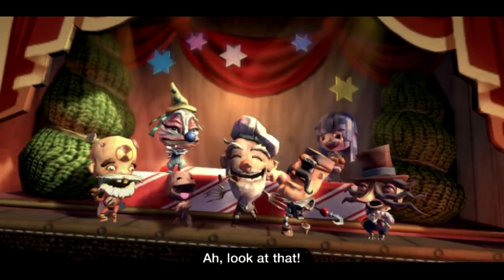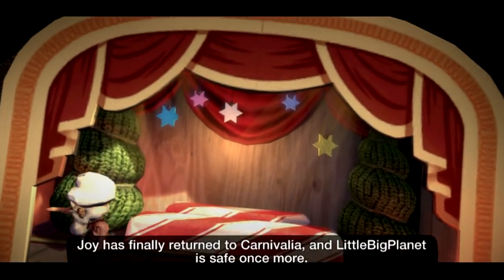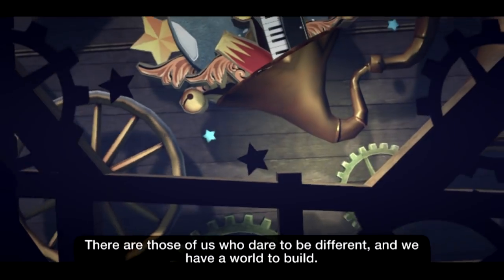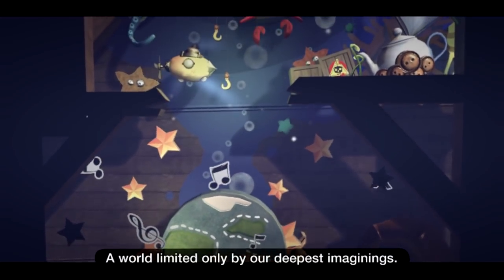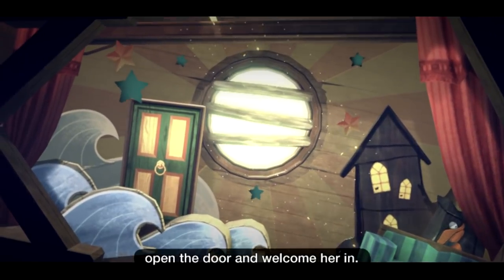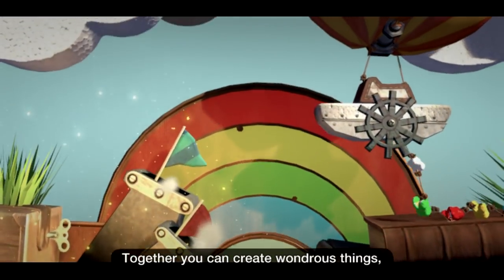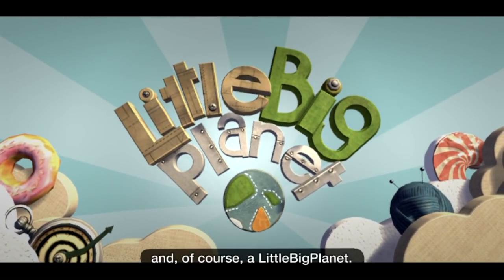Ah, look at that. Joy has finally returned to Carnivalia, and Little Big Planet is safe once more. As the puppeteer and his unusual chums head off on their travels, we should remember this. There are those of us who dare to be different, and we have a world to build. A world limited only by our deepest imaginings. So when the muse pops round for tea, don't cower behind the curtains or crouch behind the couch. Open the door and welcome her in. Together, you can create wondrous things, and all it takes is a little dreaming, a little doing, and of course, a little big planet.